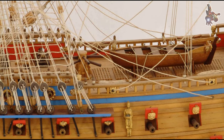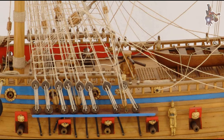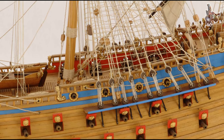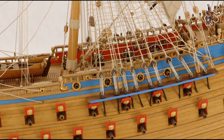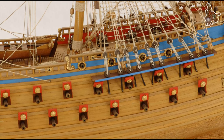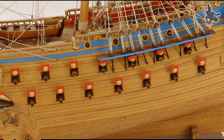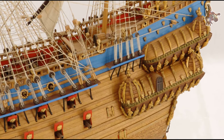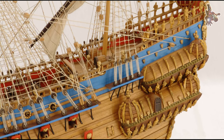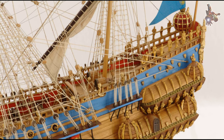The story of Vasa is one of ambition, tragedy, rediscovery, and preservation. From her construction as a symbol of a burgeoning empire to her catastrophic sinking and eventual resurrection, Vasa remains an enduring symbol of Sweden's maritime heritage. Her tale continues to captivate and educate, making her not just a ship, but a living piece of history that bridges the gap between the past and present.